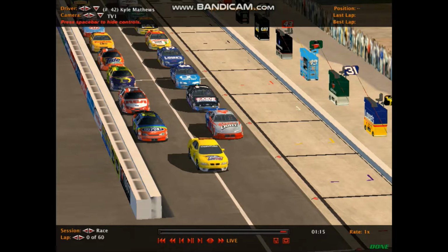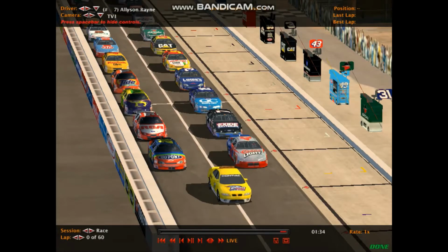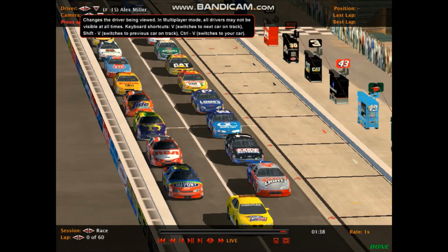Here's the starting lineup for today's running of the FedEx 400. On the pole, it's Kyle Matthews, number 42, the Coors Light Pontiac. He's alongside number 24, Charles Sanford, the DuPont Chevrolet. Going to row 2, it's Allison Rain at number 7. And alongside Allison will be number 98, that's Laura Chung. Third row has number 15, that is Alex Miller, the Quality Care Ford. He's alongside number 23, Wes McCoy, the winner of the Winston All-Stars at Charlotte this season.